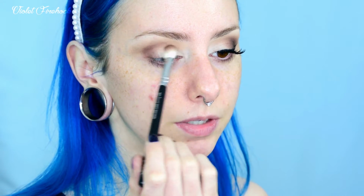Now I'm going in with the shade Sable. This is my Zoeva 227 brush. It's pretty much the same as the MAC 217 and the Morphe, I think, 223. This one is actually going in my crease, and I'm going to bring the bulk of the product at the end and bring it down to the lash line. And then when there's not much left on my brush, I'm going to start bringing it forward in my crease just to create a little more definition.